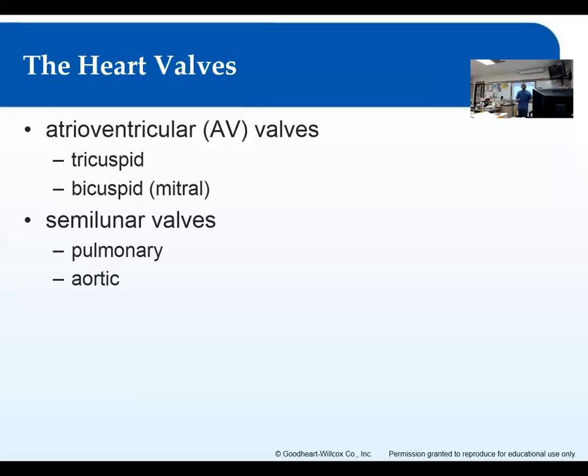Now, you've got two AV valves. The tricuspid is on the right side. When you look at the heart, the right side is where the tricuspid valve is. The left side is called the bicuspid or the mitral valve. Either one, bicuspid or mitral. To me, tri always sounds like right, so that's how I remember it. You can remember how you want to. The book said to remember that R and T are close to each other in the alphabet, and L and M are close to each other, like left and mitral.